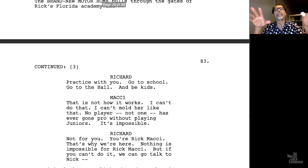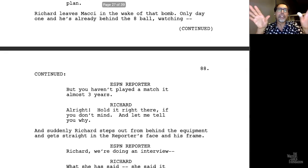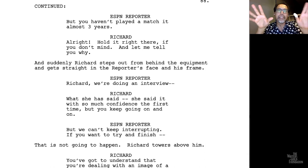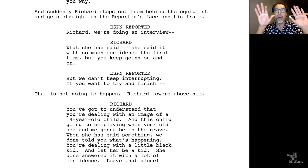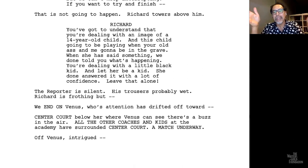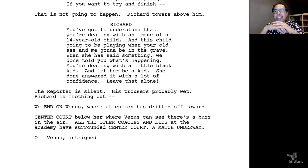So the reporter, right. So Richard jumps in to defend her. We're just calling attention to this piece of writing that's just brilliant. Like, the reporter is silent, trousers probably wet, because Richard is frothing. Because, I mean, he just lets him have it. We're like, that's such a great reaction from the other character.